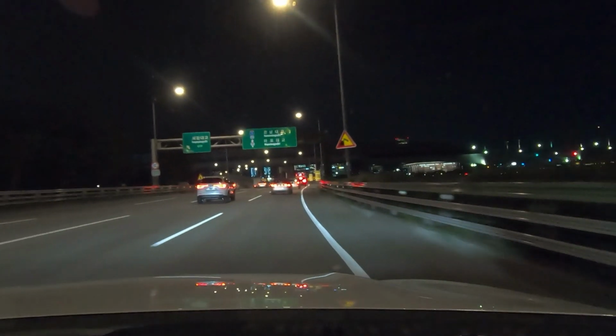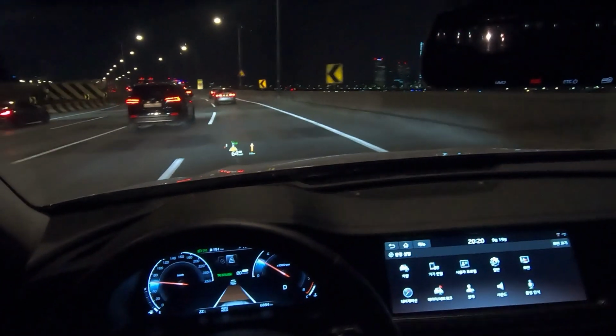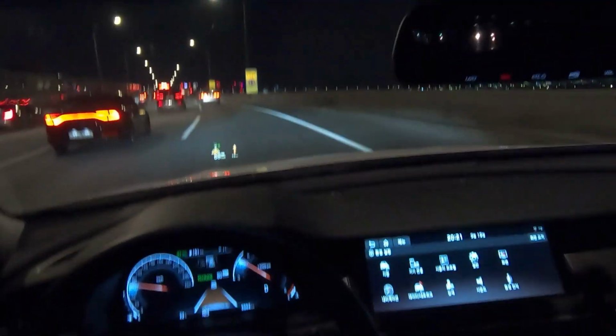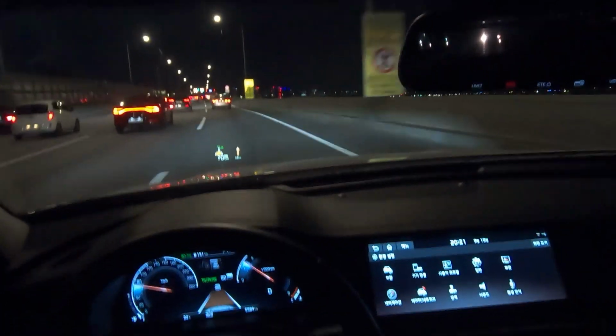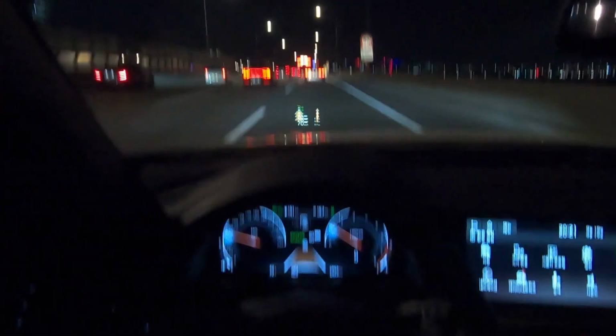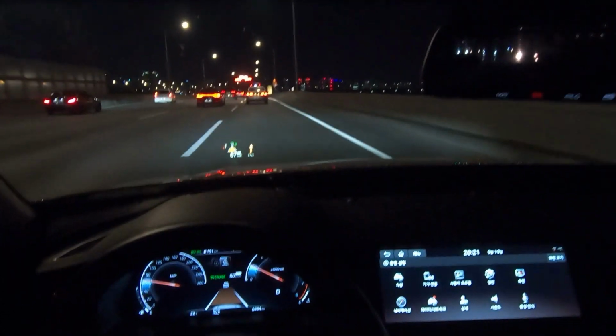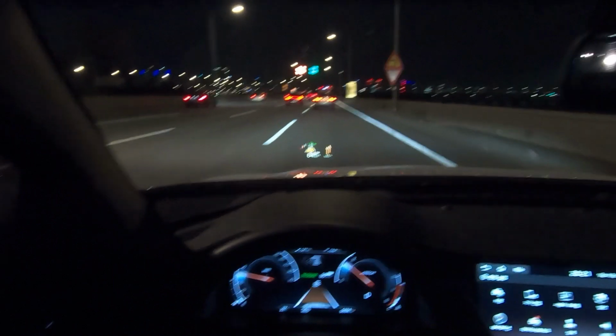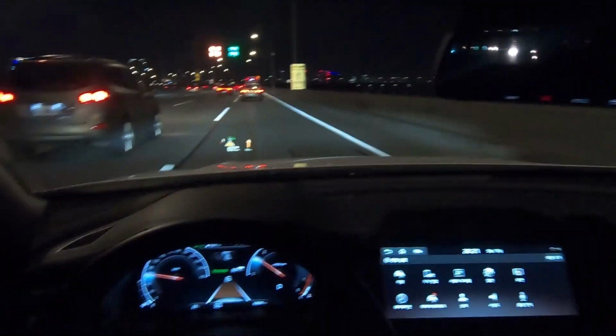Kia also has added car-to-home and home-to-car connectivity. So actually you can start the Cadenza from your house, your living room, and you can also turn off the heater or air conditioning of your house that is connected wirelessly, and then you can also turn it off from the Cadenza.